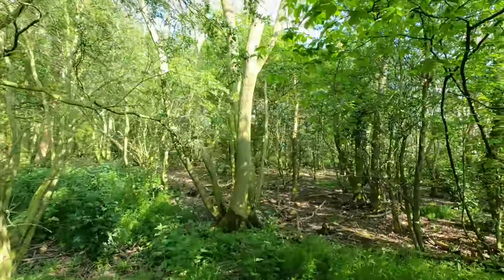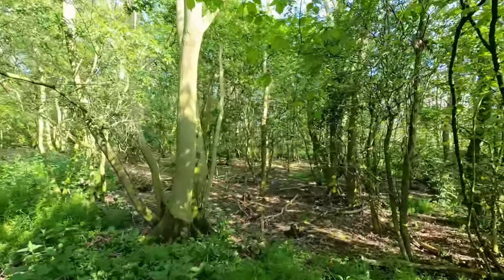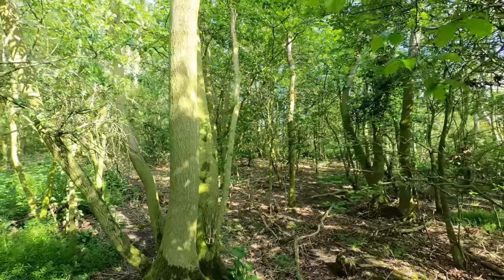Now I'll walk back through the woods where I had the shotgun going off. Pretty close as well.